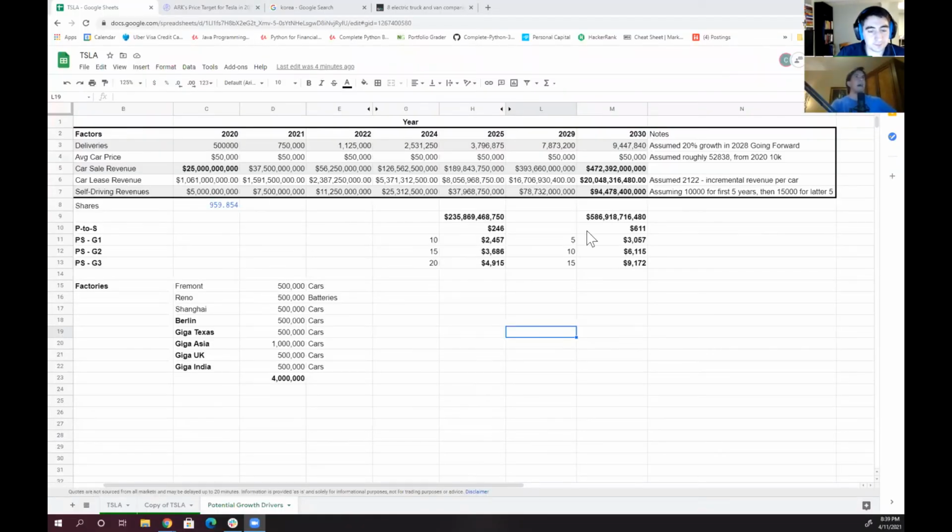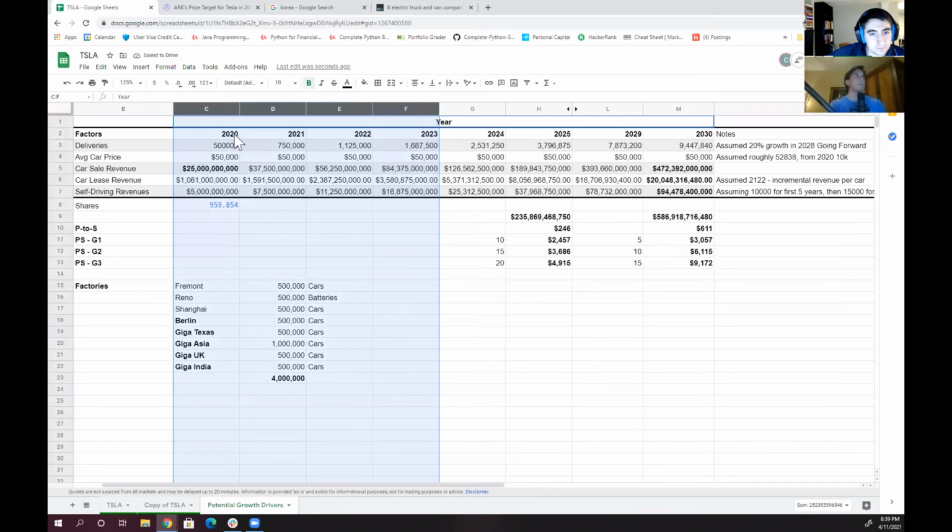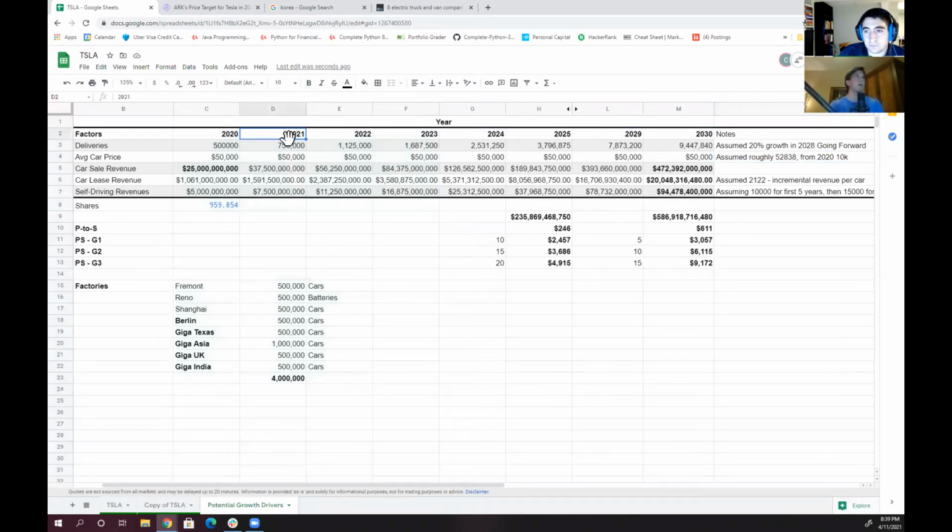I have some columns hidden just for viewership, but I can explain some of my assumptions here. Looking at a few components, obviously you're looking at 2020, and then it skips to 2024, and then to 2029, 2030. I just have that so it fits in the screen. I can expand it, but it's not worth it. Basically what I'm doing is taking Elon Musk's Q4 2020 guidance that they will be growing deliveries by 50% going forward on average.